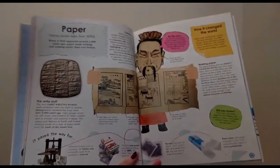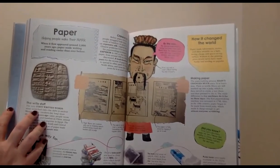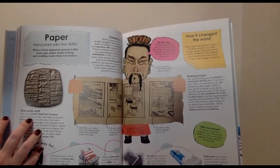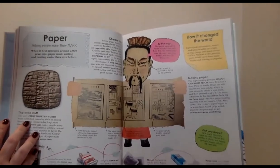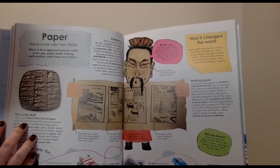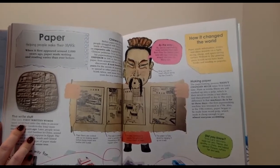Okay, how it changed the world. Paper made information, stories, and ideas storable on a light, strong, cheap, and space-saving surface. Without it, the printing press would never have made books and reading so popular. So here we're going to talk about making paper. The papermaking process hasn't changed much since Tsai Lun's time. Plant or textile fibers are still mashed up into a pulp, which is then sieved to create a wet sheet and then pressed to dry it. The main difference is that machines do it for us these days.